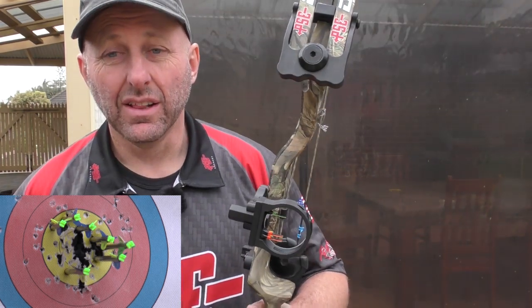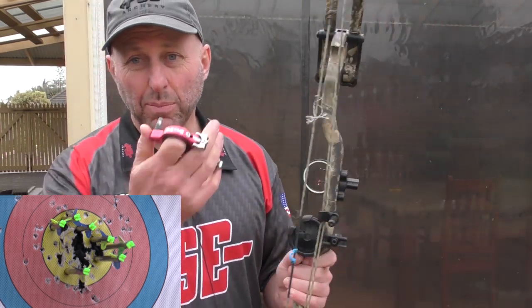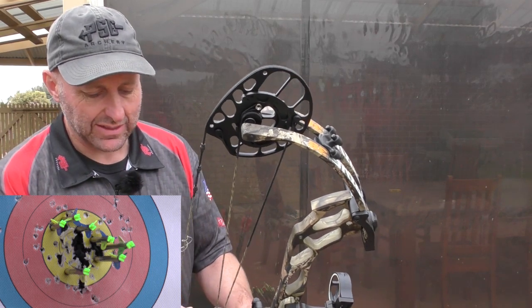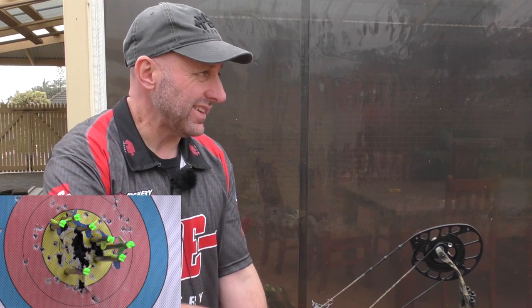So I got asked today, can I shoot a compound without a scope? And the answer is absolutely, definitely yes. I'm just shooting now with a 5-pin sight, there's no bubble, no peep sight. You don't need a peep sight. All those things just help you a little bit. It gets back to basics: you've got to shoot well, do a good shot, and be consistent in yourself.